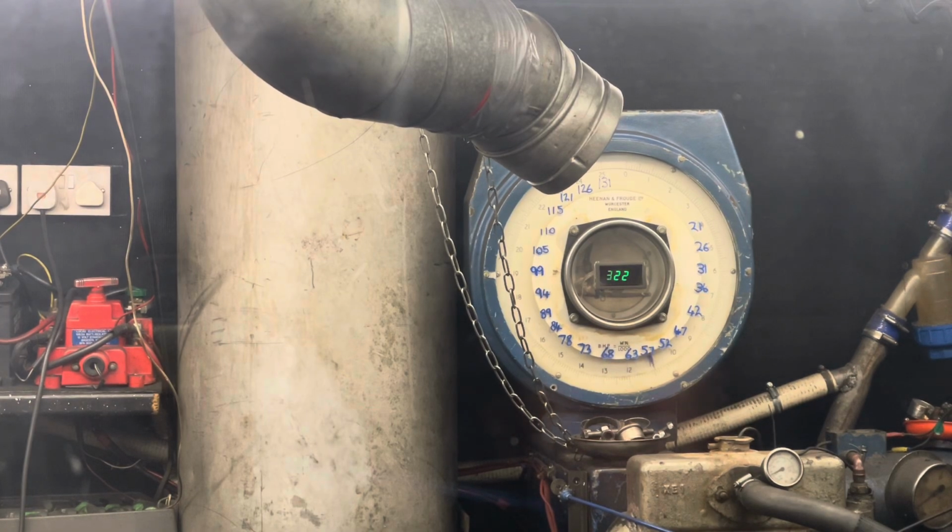Just give him a rest a second, then we'll try and do a sweep and let him hang on to probably sort of 6,000, 6,500. There won't be much point going past that because it's a brand new engine on tight tolerances. I don't really want to rev the cagoolies off it yet.